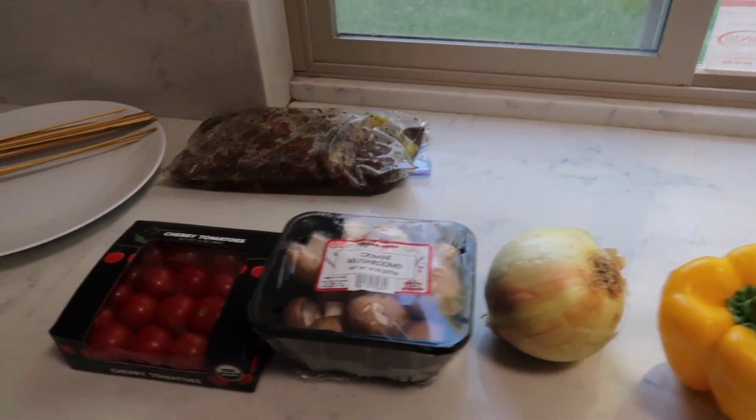So that's what I'm gonna make. And then I also wanna make it with some brown rice and then some smashed sweet potatoes. I think that'll make a good, well-rounded meal tonight. So let's get cooking. And here's what we'll be putting on the skewers.